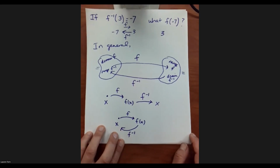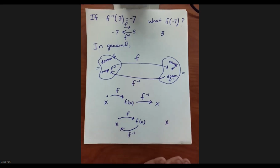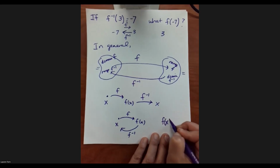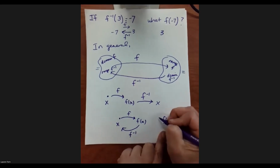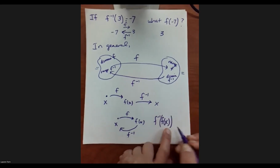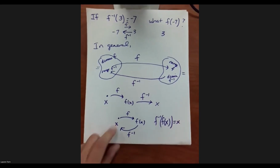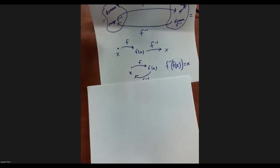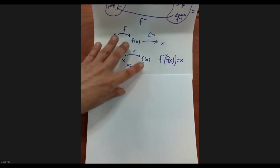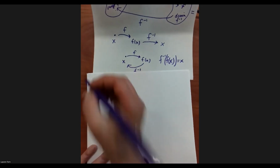Now I want to relate this to something that we did in section 1.4. I'm starting with a value of x. I plug it into my function f, and f of x comes out. Okay. Now, what do I do with this? Don't I plug that into my inverse function? And I get back to where I started. So what this tells us is a way to verify whether or not two functions are inverses of each other. And it is also the reason why we talked about composition of functions.